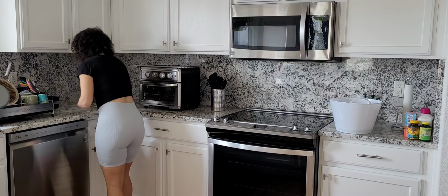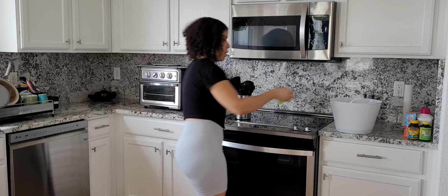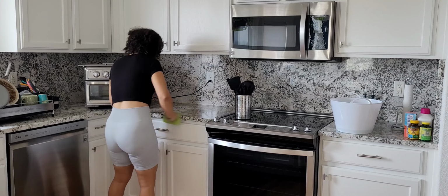And y'all, oh my goodness, I'm going to give you guys an update with Allstate. I am so done dealing with these people, like for real, for real. But let's go ahead and get this kitchen nice and wiped down.